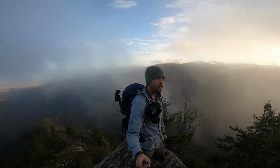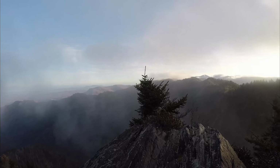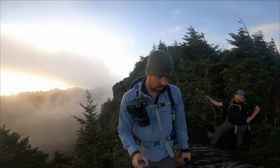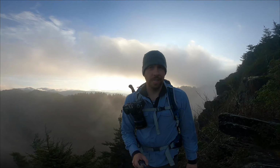Here we are on the infamous, but not very well known, Adam's Knob. It's just off of the real Bunion. Can't tell you how to get here again.